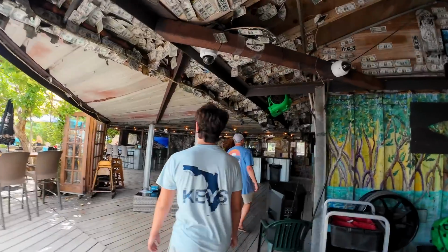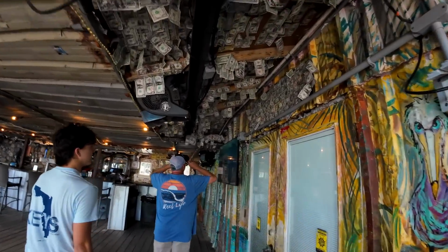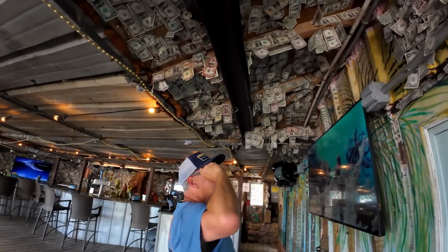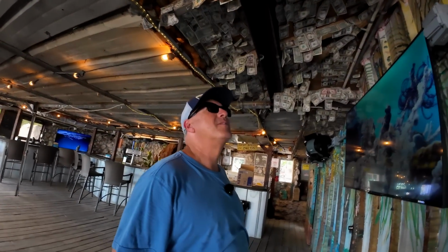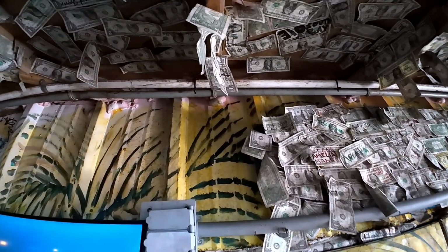There's food, a great bar, and of course the dollars are really cool. You put the dollars up everywhere, you see that. They just remodeled a few weeks ago, she said. We were trying to find a dollar that we put up 5 years ago, and we tried to put our dollar very close to where famous YouTubers Kara and Nate had put theirs.